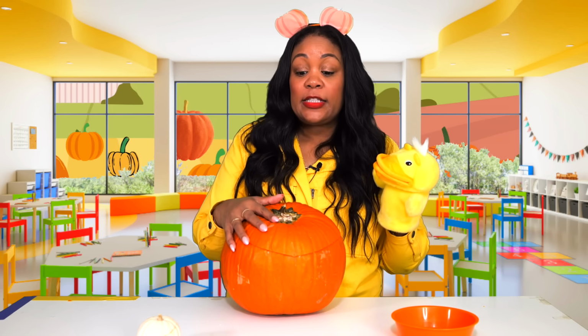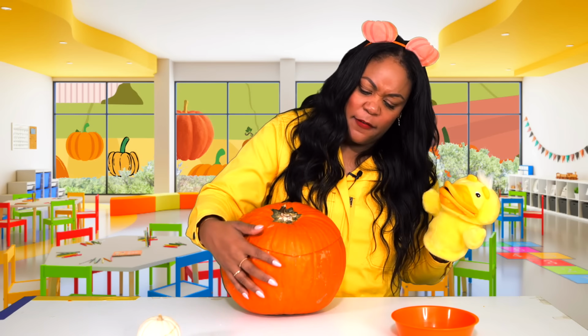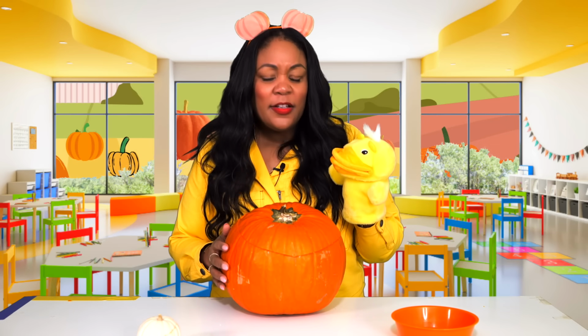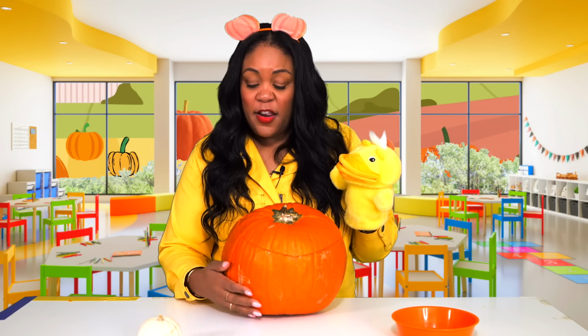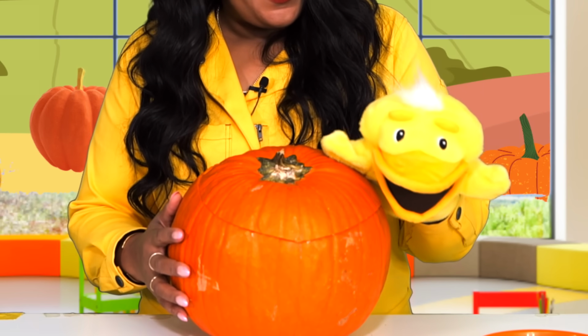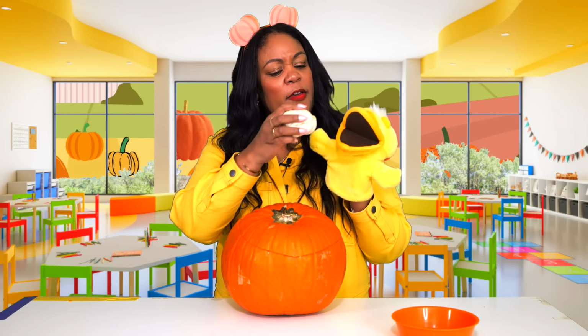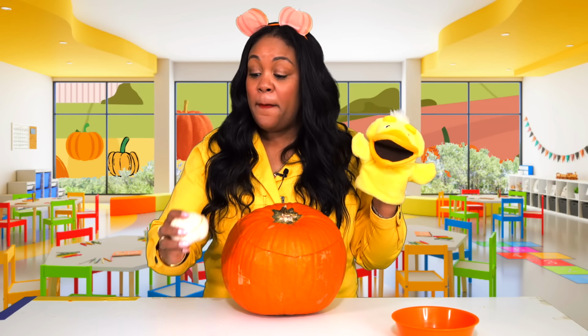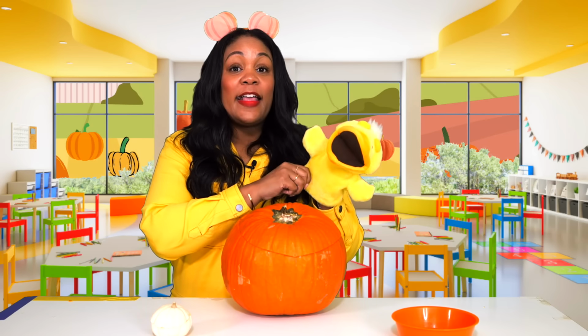Now, before we look inside, let's feel the outside of the pumpkin. Listen. Hear that? Listen again. That sounds pretty hard. Did you hear that, Duck Duck? Yes, the outside of the pumpkin is hard and it feels rough and bumpy. Feel it, Duck Duck. It's bumpy. Yes, and it's hard. I think the small one is the same. Feel it, Duck Duck. Yes, it's bumpy. It's bumpy and hard.